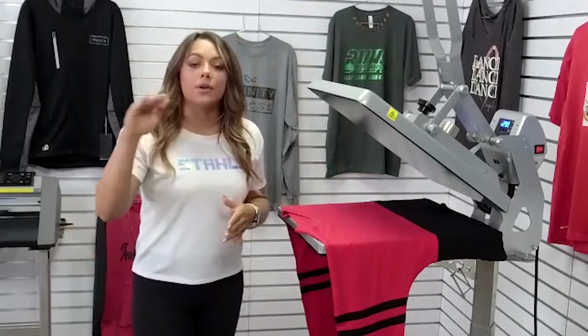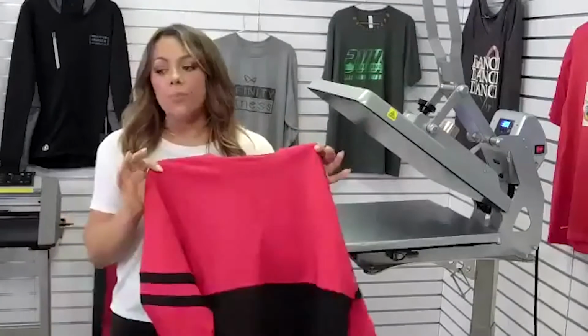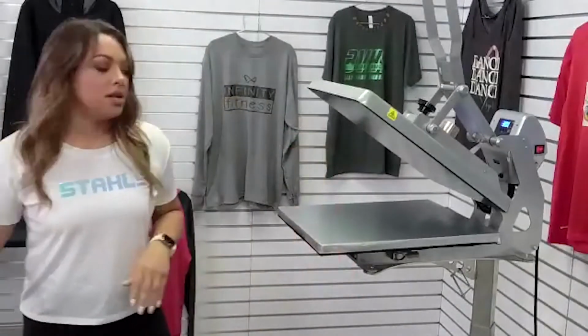If I were to lock down that upper heating element, the seams would get most of my pressure, and my print area would not be cured to the garment because it's not getting the right pressure, right? So to help with that, there are accessories that you can use.